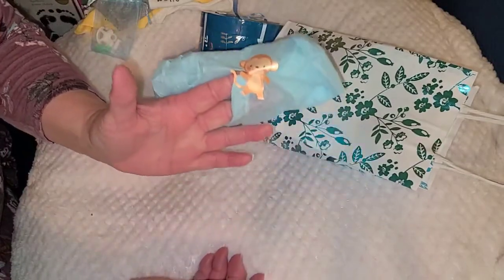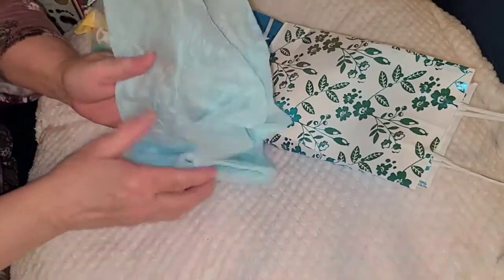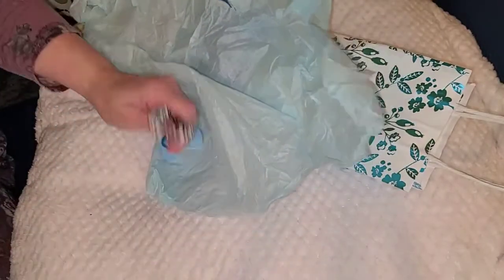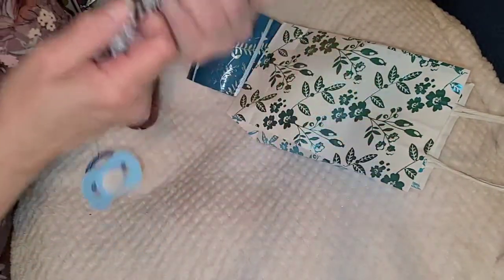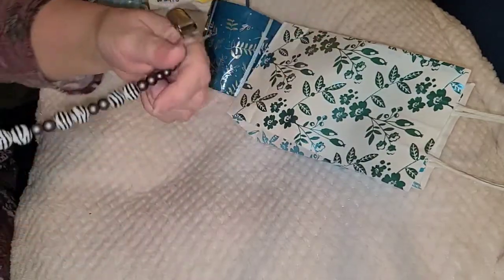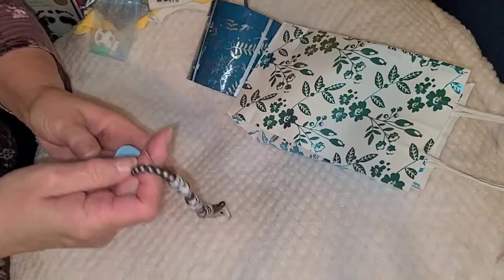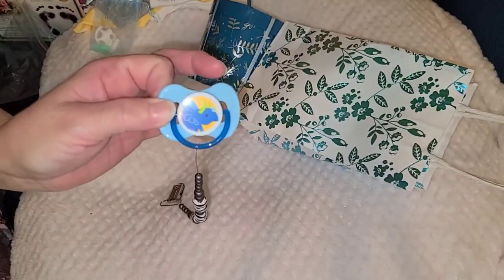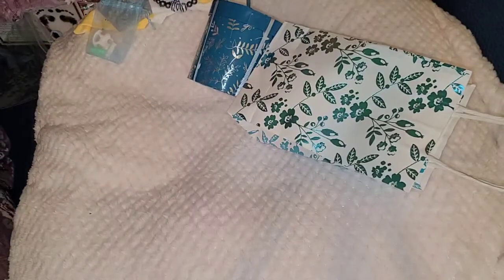Look at that pretty sticker of a monkey. Clip, and she remembered what I said, guys. Amber, you're awesome. She remembered I said that I like the zebra stripes. I love it, I love it, I love it. And then there's a dinosaur. Is that a dinosaur? One of them kind of animals, whatever they are. Okay, let's see what's in here.